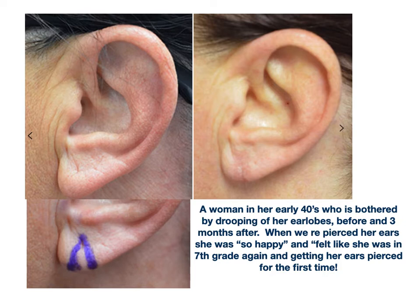And in this picture, we see a woman in her early 40s who's bothered by drooping of the earlobes. When we re-pierced her ears, she was so happy. She said she felt like she was in the 7th grade again and getting her ears pierced for the first time.